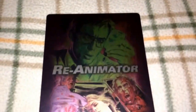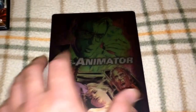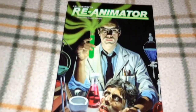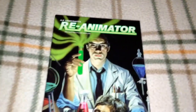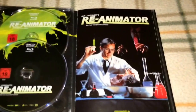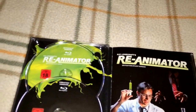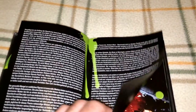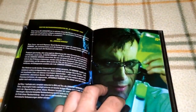And then here is the Second Sight. And I think this is really good too. Picture quality, audio quality. I recommend grabbing that one if you guys can get it, but this is my favorite edition right here. This is a media book from Germany, and it's got the Blu-ray DVD combo, and then it has a bunch of write-ups in here. Again, the write-up is all in German, but it does have some pretty nice high quality glossy pictures here, stills from the film.